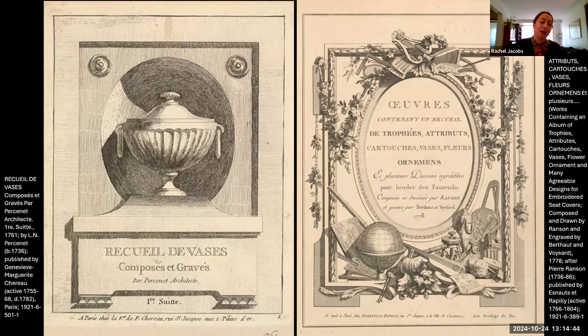And here we have on the left, recueil, a collection of vases composed and engraved by Personnet, and underneath, first suite. So we see that there's multiple suites within this recueil. And then on the right, you have the works, the oeuvre, containing a recueil, a collection of trophies, attributes, cartouches, vases, flowers, and ornaments by Pierre Ranson.